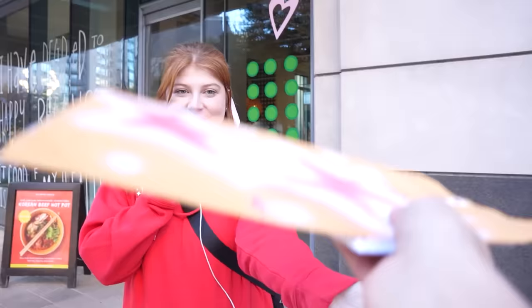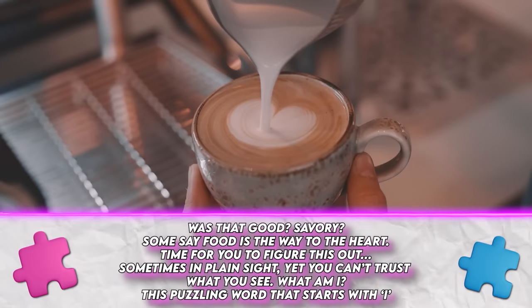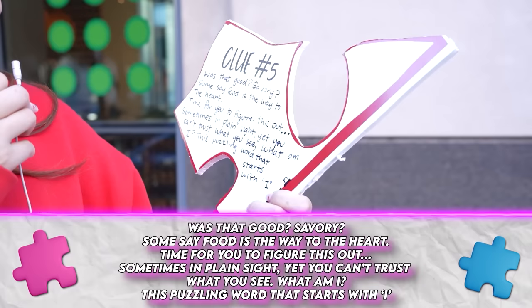Okay, Yomi, I finished my meal. Where is my clue? Yes! All right, let's see what this says. Clue number 5. Was that good? Savory? Some say food is the way to the heart. Time for you to figure this out. Sometimes in plain sight, yet you can't trust what you see. What am I? This puzzling word that starts with an I.